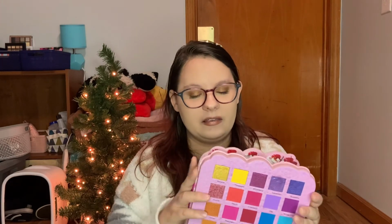So I would definitely check out this palette too. I actually got it from Marshall's for a really good deal, so I was really happy about that. So if I could only keep 10 palettes, this would be one of them.